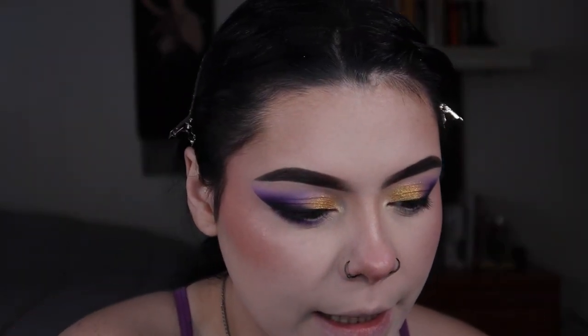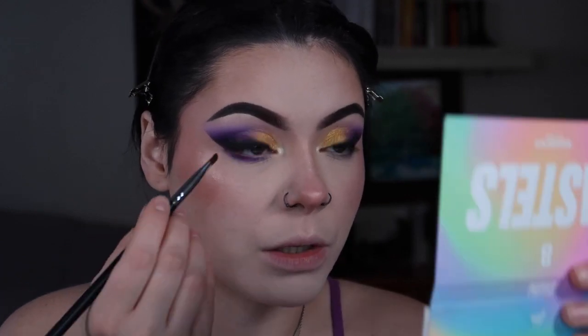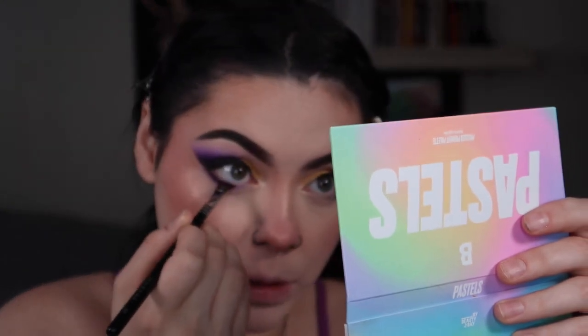I'm going to take an even tinier flat brush. So this is the Morphe M432. The Doll Beauty one's just bigger and fluffier. This one's going to be more compact, so it's going to be a little bit easier for me to keep it really tight to my waterline. So I'm just going to take some of the black Temptress. I'm just going to smudge that a bit.